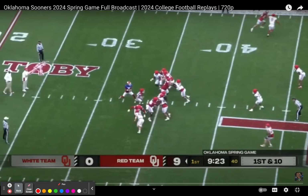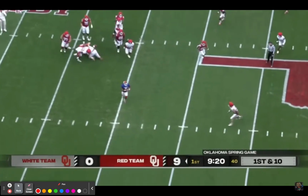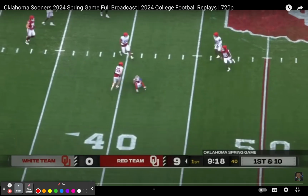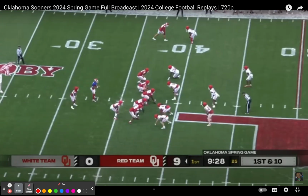Pocket collapses. Hawkins, though, got out of a mess. So it's a play that doesn't amount to much. But again, this is the spring game. None of it amounts to much. So we're just looking, as ever with me, at individual stuff that sticks out.